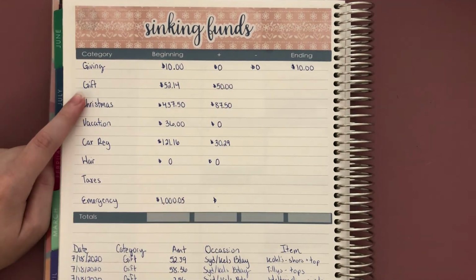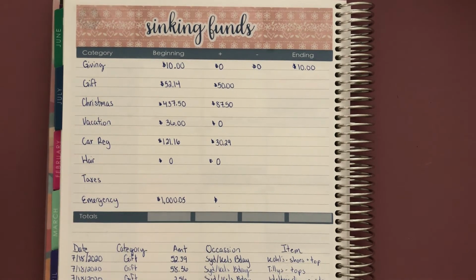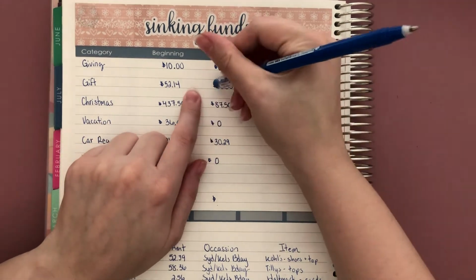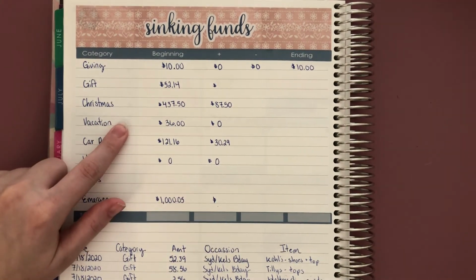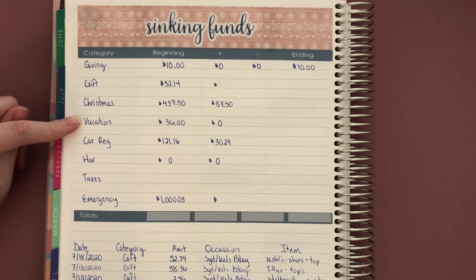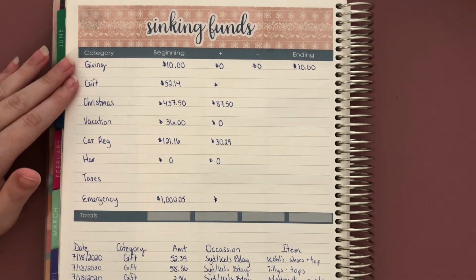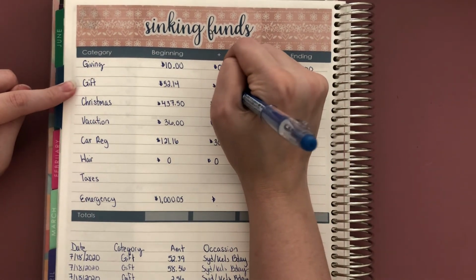I also have a gift fund, so that's for birthdays, my parents' anniversary, any holidays that are not Christmas, so maybe Valentine's Day, Easter, Thanksgiving, anything like that. My beginning balance was $52.14. I actually originally planned to spend $50, but I ended up moving my vacation fund to my gift fund because there's no way that I'm going to be able to vacation. I don't feel safe. There's nowhere really to go. And so I figured I'm just going to transfer that $36 into my gift fund so that way I'll have more of a buffer in case I go over or if I find something that's a little bit outside of my budget. So that ended up being $86.